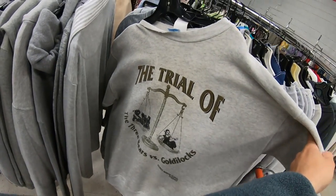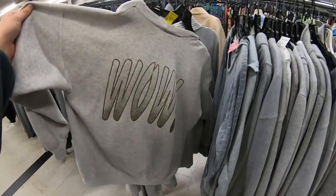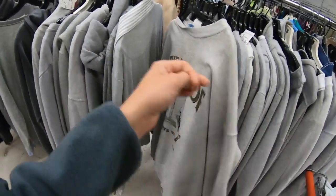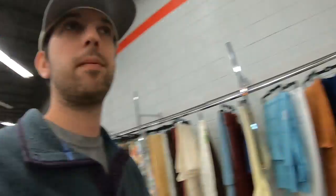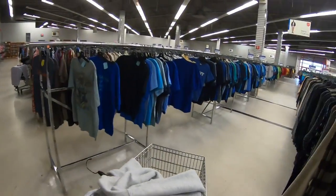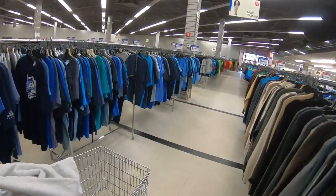Here's another vintage sweatshirt. I don't even know what this is. The Three Bears versus Goldilocks. Wow. Maybe somebody wants this if you like Goldilocks. I don't know. That might be a kid's riddle that I'm just completely not aware of. But everything's just very minimal in terms of product today, it looks like.